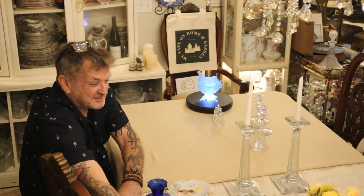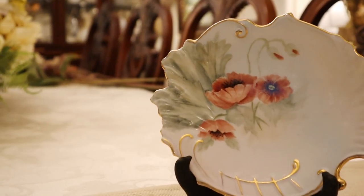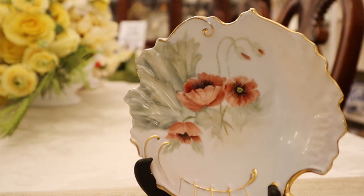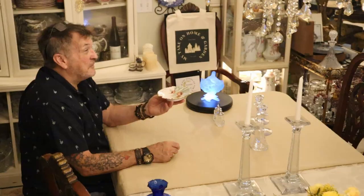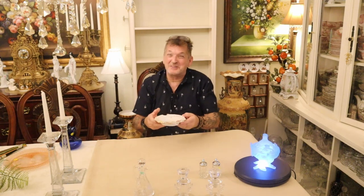Now some more goodies. Look at this little darling. This is the sweetest little Bavarian dish. Again, and I think Deb and Brad Getz are going to get a kick out of this. A little nut dish in the burnt orange poppy with the gold trim. So it goes so good with what I had and what you sent, right? Love, love, love that. There's no doubt about it.